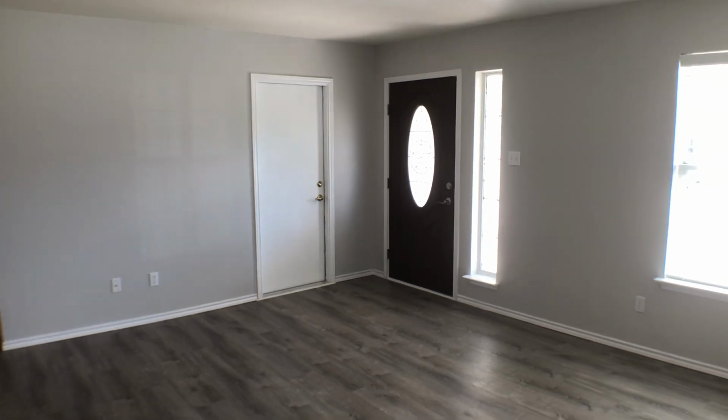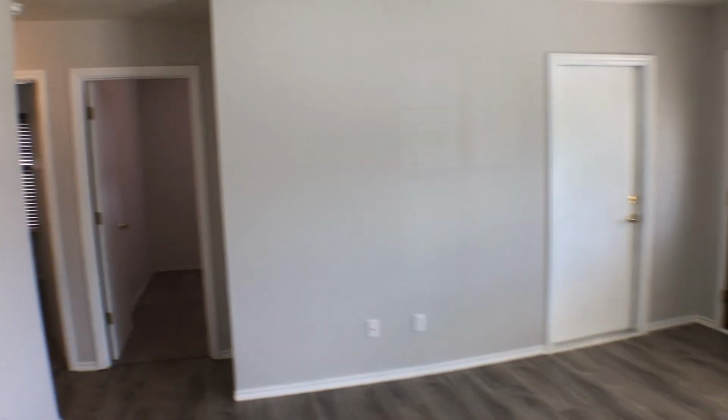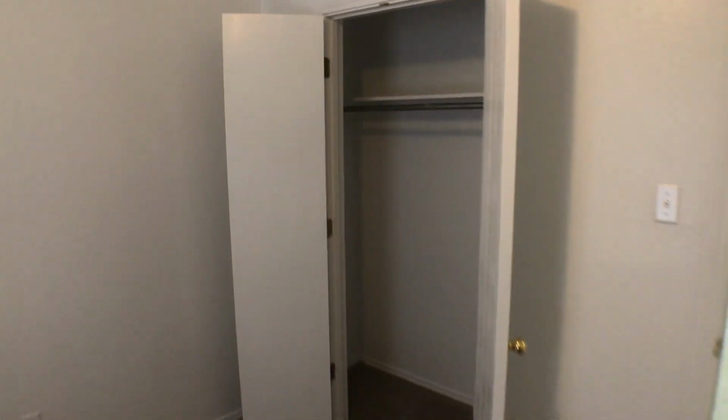Look back here at the front door. Through that wide door will be your garage. Also, the laundry room is out there as well. Off to the right here at the front, we have the 2 secondary bedrooms. These are approximate same sizes, 10 by 10. These are carpeted.